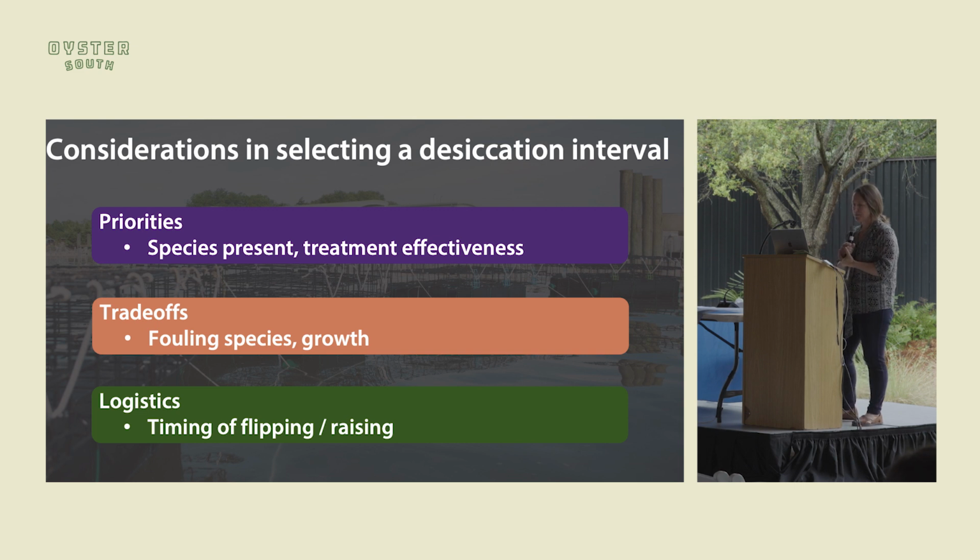And the other thing that I'll bring up here, and this is a little bit of an aside, but I do think it's important, is the logistics of the timing of these desiccation intervals. People have typically deployed a 24-hour weekly desiccation, and I would think that is in part due to the convenience of being able to motor out to the lease in the morning, flip cages, get on with the rest of your day, and not necessarily have to be tied to being on that lease at some certain interval after those cages were initially flipped, because you're just going to go back and flip them the next morning.